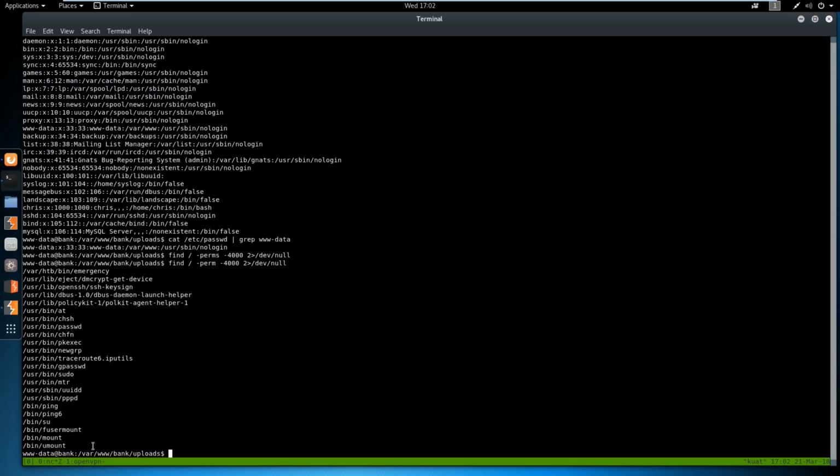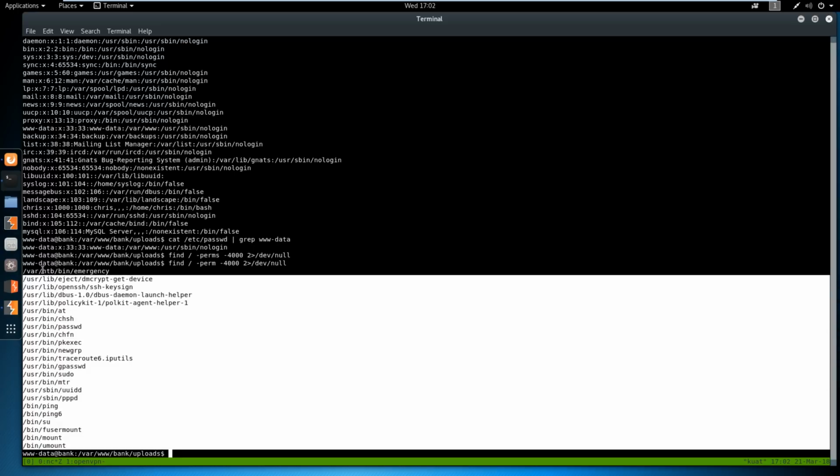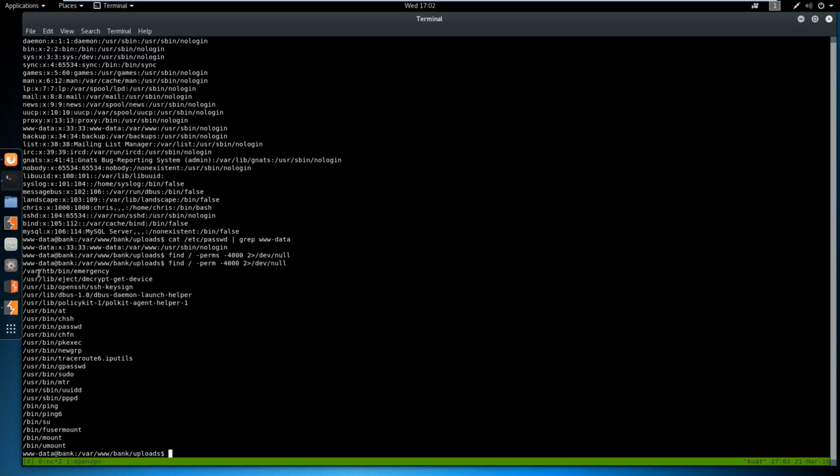So there are a lot of usual suspects here, but this is also how you find that var HTTP. If you find something in var, or something in tmp, or something in somebody's home directory, those are pretty clear indications that they can be abused. They might not always be abusable, but at least in a CTF, it's a pretty clear indication.